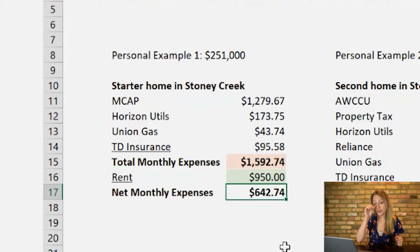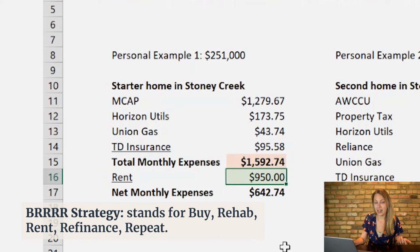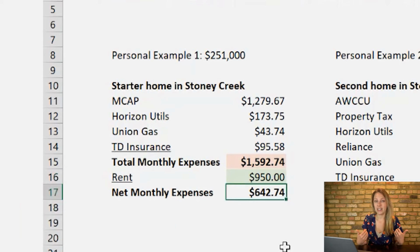$642.74 per month. So you can start to see that I actually paired this with a BRRRR strategy because I fixed up the basement so that it could be rented at this rate. And I also fixed up the upstairs where I redid the stairs and I did painting inside the house. I cleaned it up. Because of this, I brought up the value of the property, and this resulted in a higher appraisal a year after I got this mortgage.